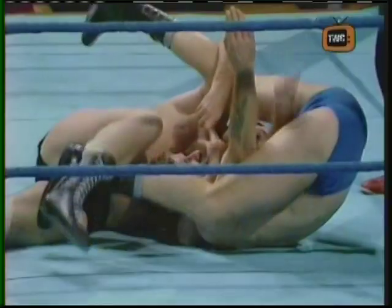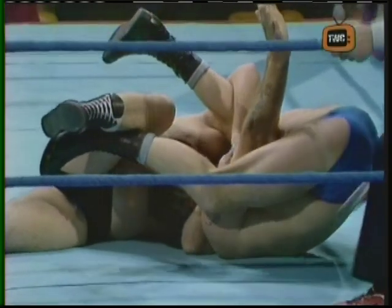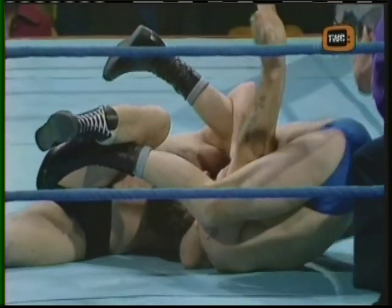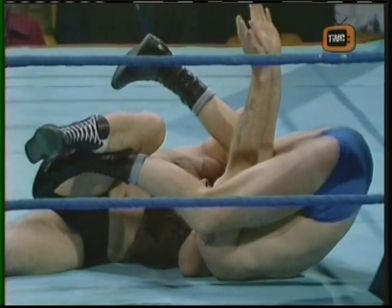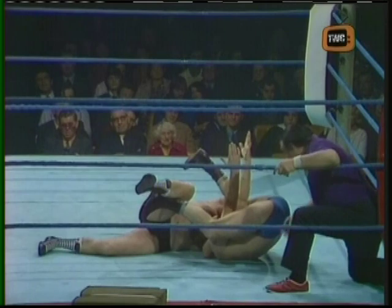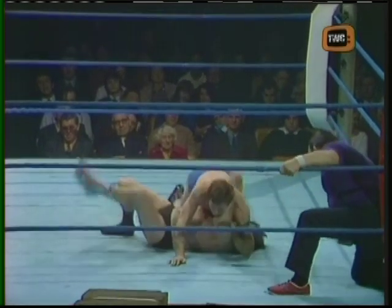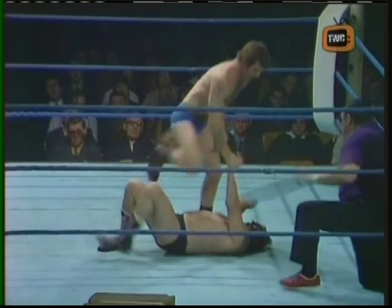Nicely over the top by Mick. Very good move indeed, and not so far off a pinfall chance there. Holding him still well, but the shoulder blade's nowhere near the canvas. Thirty seconds.